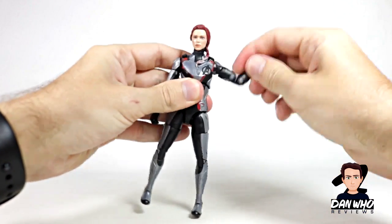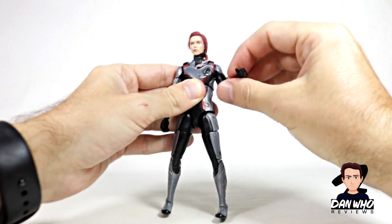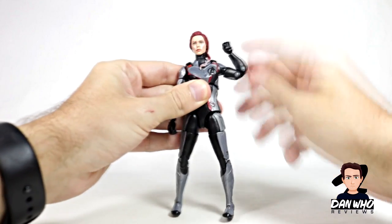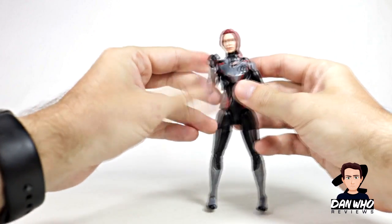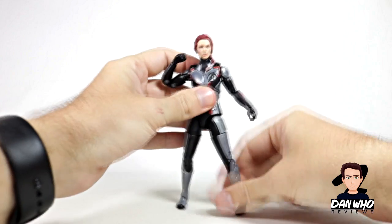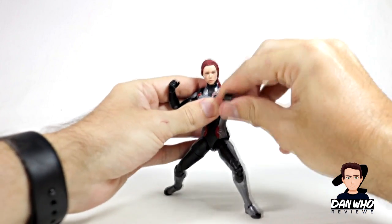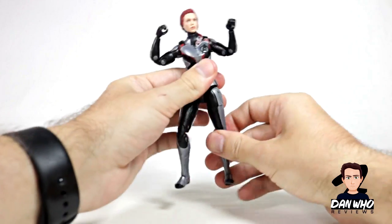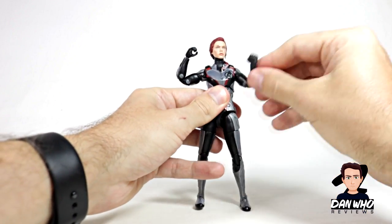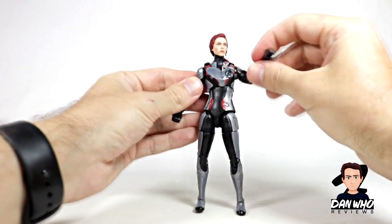And yes, look at this. Double jointed elbows on a female figure. I know Optimus Prime is going to be very happy about that. So are a lot of collectors, as that just makes posing so much more fun, especially someone like Black Widow in those crazy martial arts poses and dynamic stances and whatnot. But yeah, Hasbro, they're paying attention. Thank you very much. Double jointed elbows on a female figure. That is a great step forward.